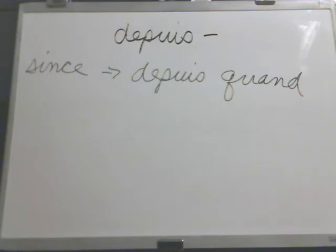Let's do exercice W. Exercice W à la page 42. Answer the following questions using the cues in parentheses. Modèle. Depuis combien de temps étudiez-vous les maths? And we're going to say nous and 10 years. Nous étudions les maths depuis 10 ans. Okay, so the first few are combien de temps, and the last few are depuis quand.